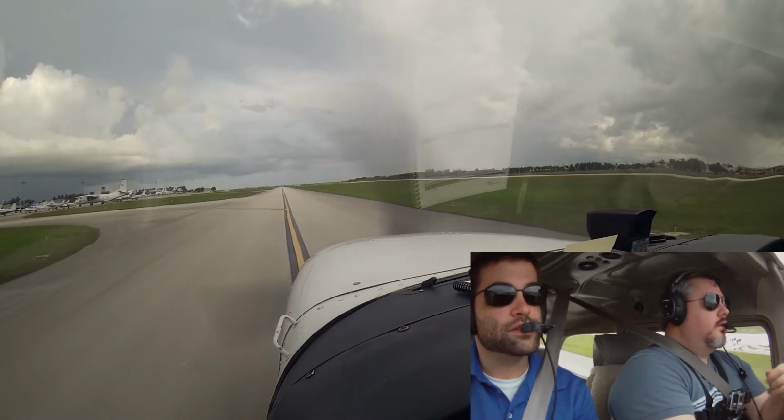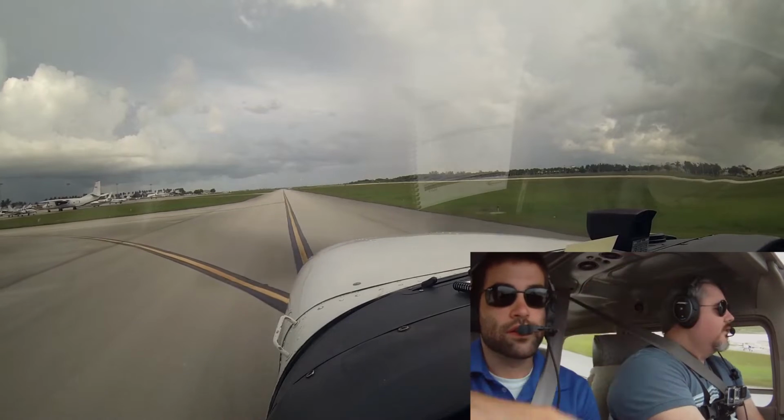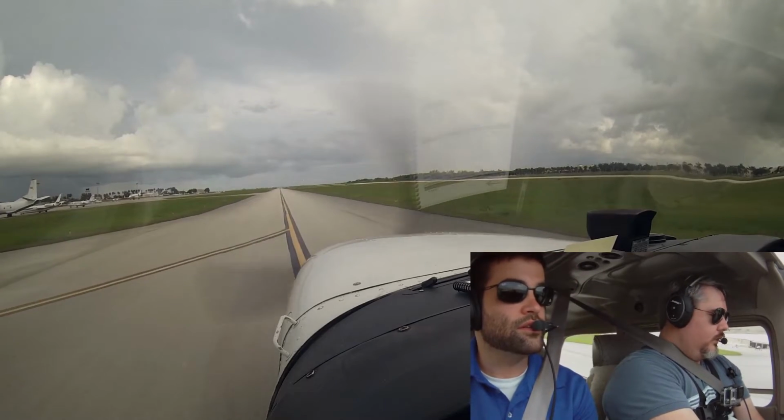Another thing that's good to do as you're coming through these, just look left, say clear left. Clear left. Got a guy up here to the right. Just so the examiner knows and that I know that you're actively looking for traffic.